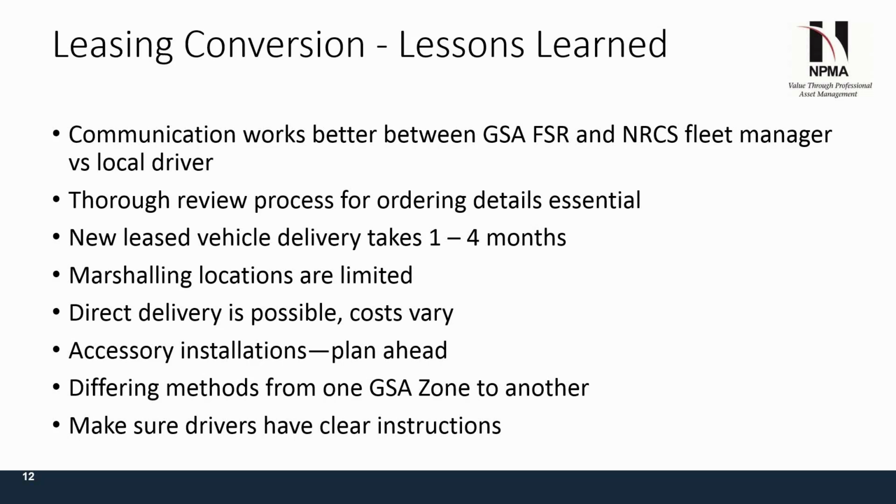So we found that it actually worked better for the GSA FSRs to work directly with our fleet managers, the people on my branch who manage fleet, and that just worked a whole lot better for us. And we're working towards making that change now as we continue to go through the process.